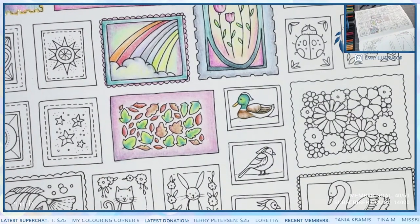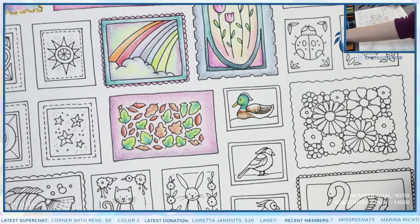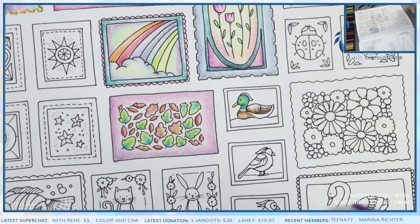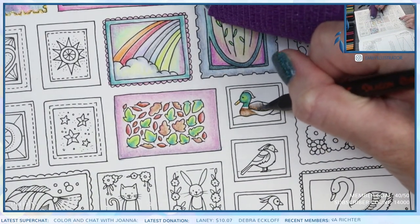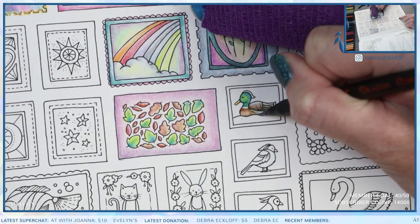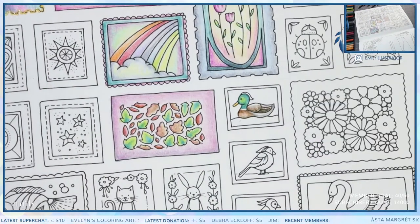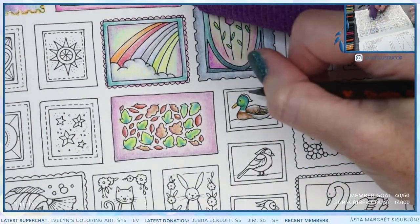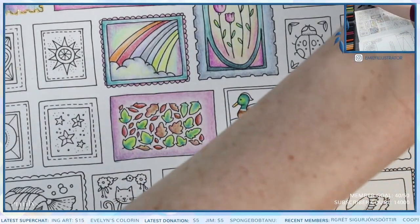Okay, and then let's get Cobblestone. Pretty sure that was a color in here. Ah, yeah, there it is. Cobblestone. There we go. A little bit of gray here. Here we go. Oh, he's got a ridge on his head. Hmm. All right, well, ours is a mallard with character.